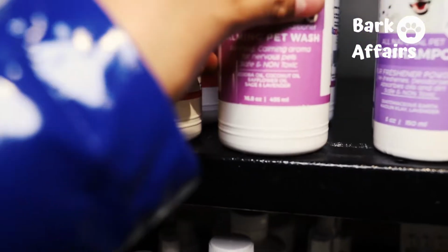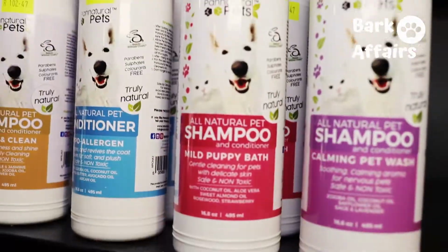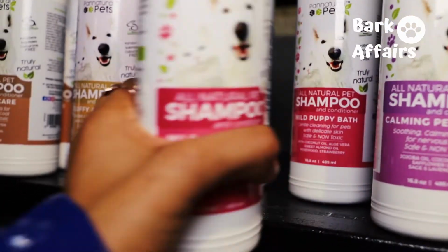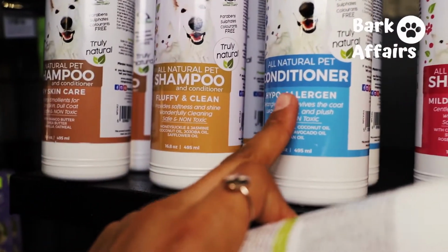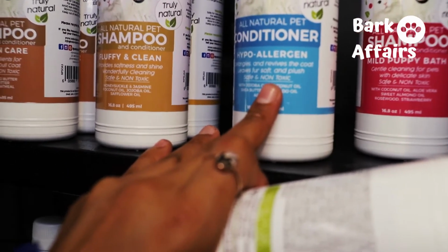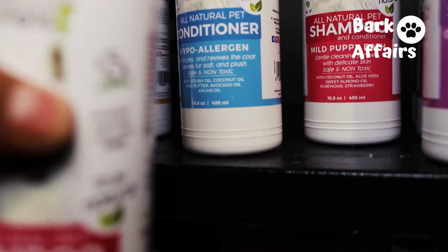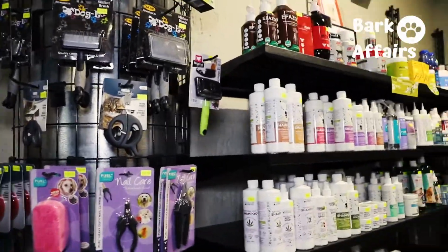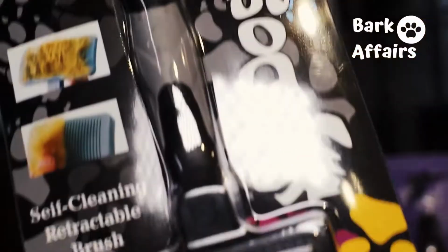We need to get really good grooming tools for Yorkies, because obviously they have very beautiful coats. So we need to maintain that beauty. I think I should get the puppy bath, because it's a puppy. Okay, hypoallergenic, detangles and revives the coat, leaves fur soft. Okay, I also like this. And I like these products because they're also all natural.